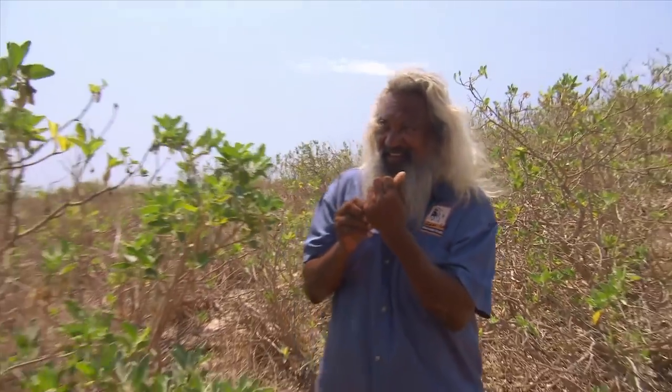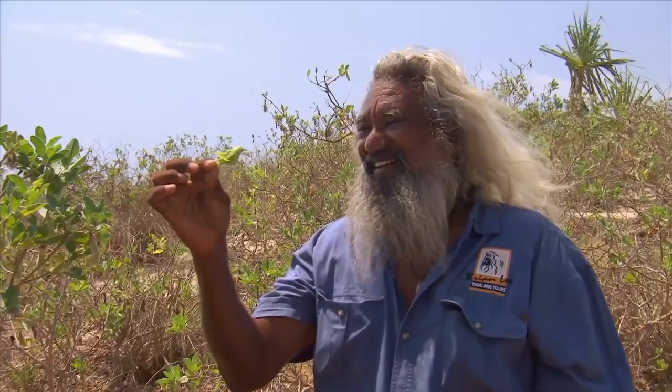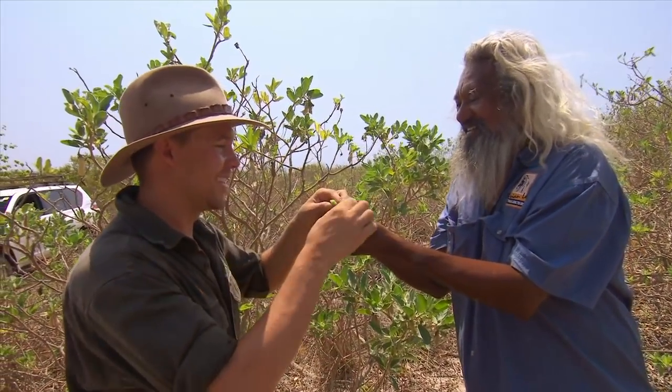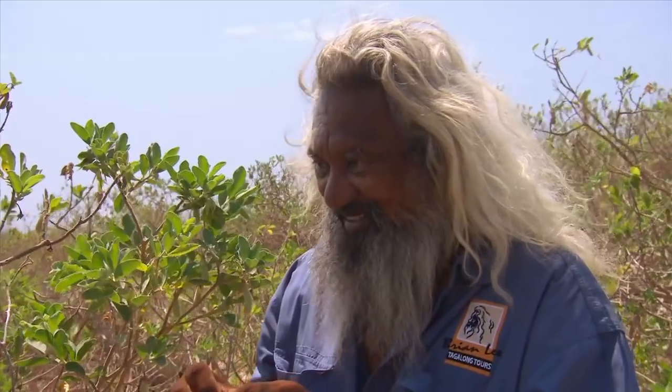All right, go on, Timmy. Give me a look. Ah, look at that. What is it? It's a bird, bro. I'll eat that one. All right. There's his head. And what do I do? And his neck. Just suck all the juice out of his neck. Oh, it's good. It's like honey. Beautiful nectar.